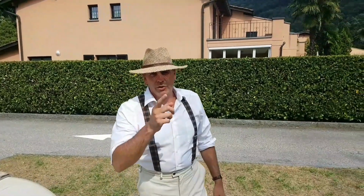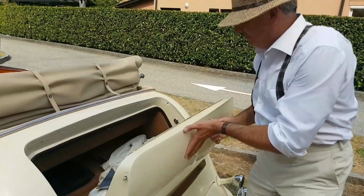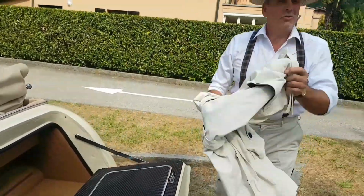And now I will show you something. You see, this is the right equipment to drive this car.